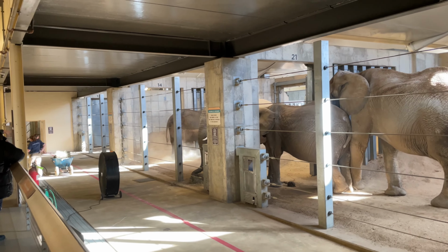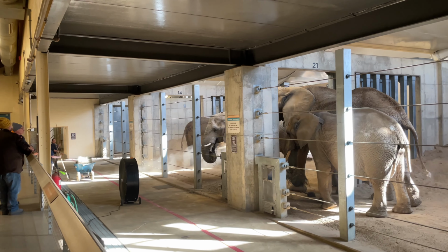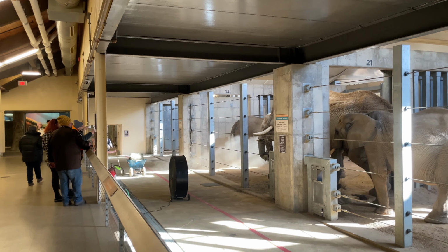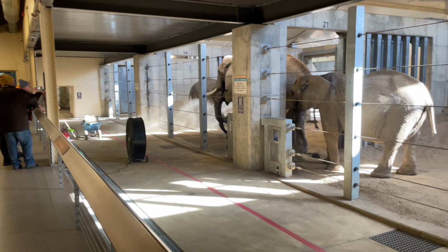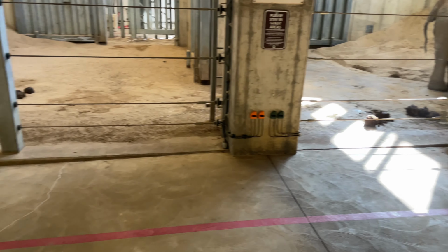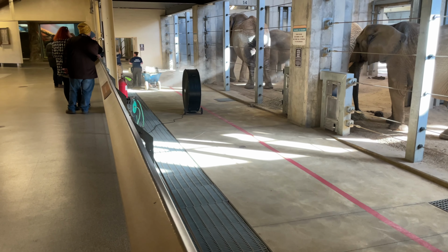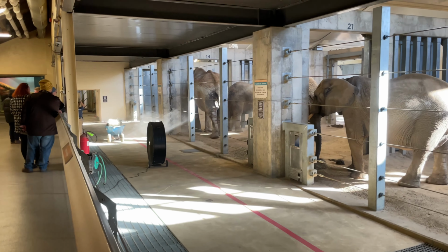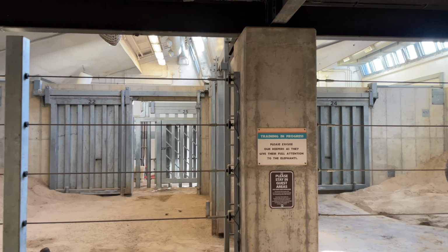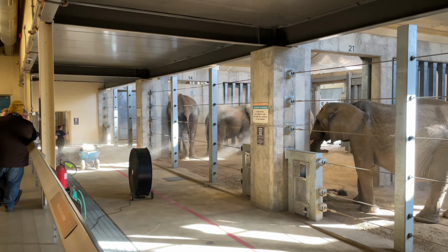So there's features, like you can see the keepers doing training sessions with the elephants. You can see the places like the training wall, where they have different openings in the wall where they can work on things like foot care. So this wall right here, you can see the different openings on that. They can work on practicing voluntary injections. Things like that are all going to be really important for elephants, because if an elephant doesn't want to do something, it's not going to.